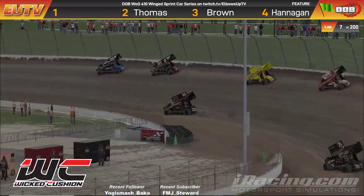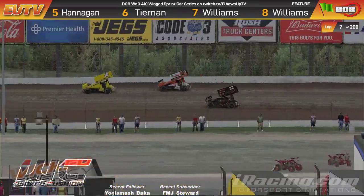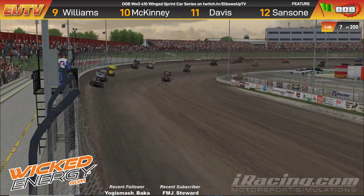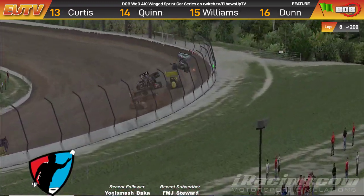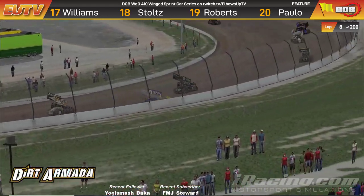See Mason Hannigan working the inside there, going to try to get back around Skylar Brown, but that's going to open the door for the 005 of Braden Eiler. Tiernan on the high side as well. Williams into the fence there behind them. Going to see if we can pick him up. Man, and the crash ensues. Caution flag flies.